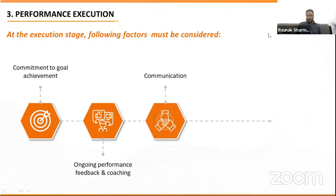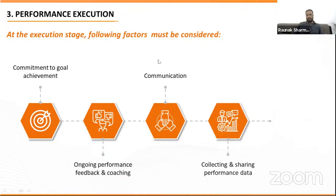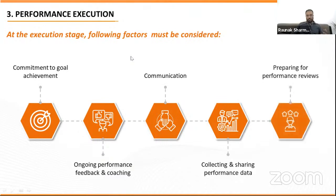Then communication. Yes, a lot of meetings are held. It is communicated through mails, through discussions, what could be done to improve the performance. Next is collecting and sharing performance data. It is very important for the decision makers, whether they have to make change to the existing talent pool, or the people who have different skills. So this data is quite important.